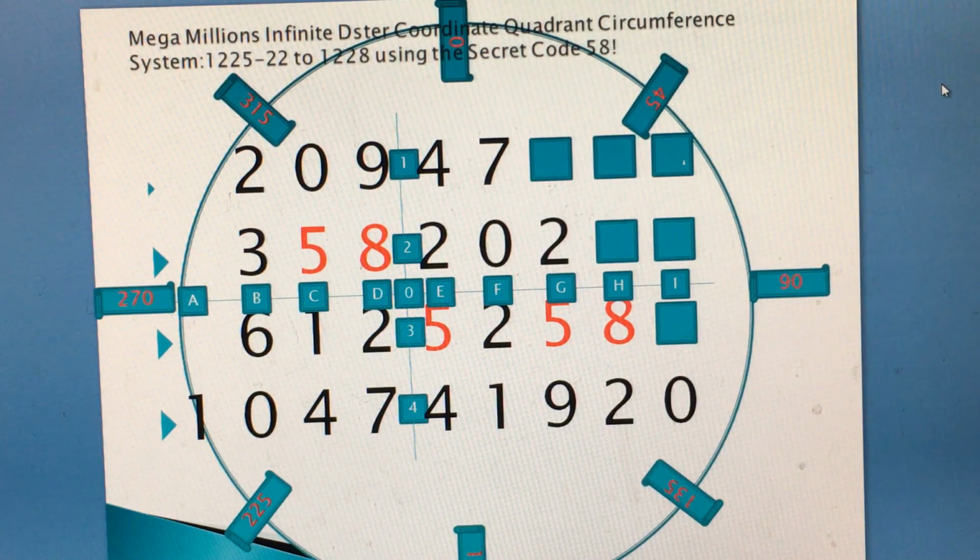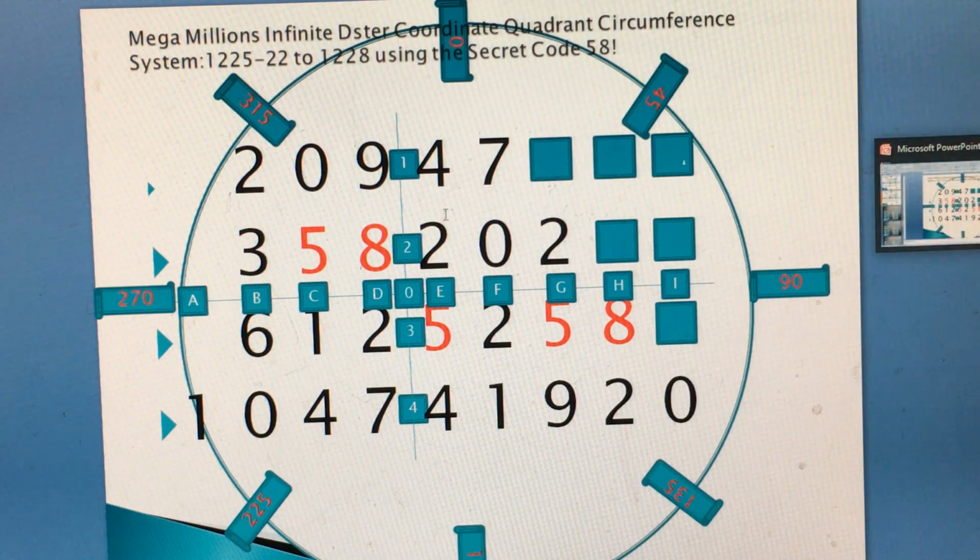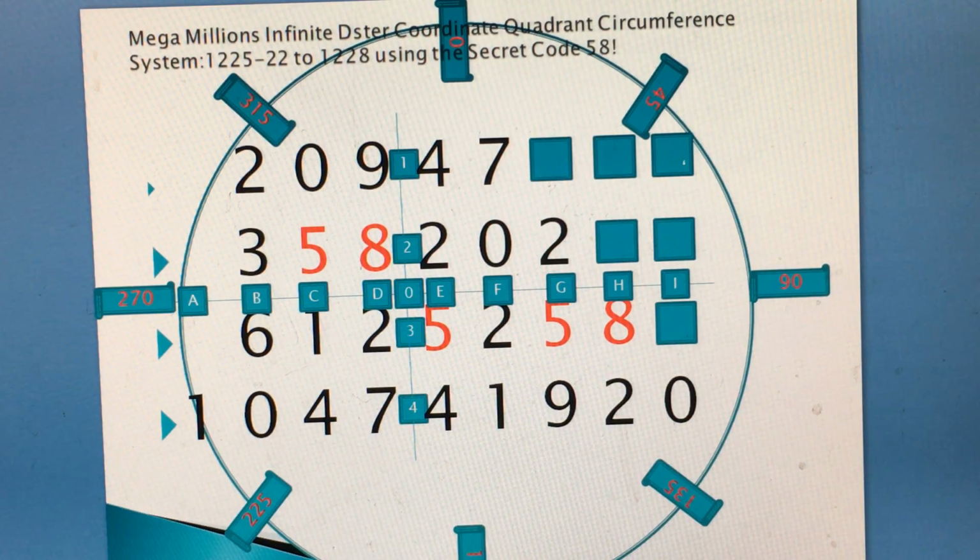You can use the law of elimination to further eliminate more numbers from the infinite Dster corner quadrant system. And or you can email me for the breakdown also. I would be glad to send you the breakdown.